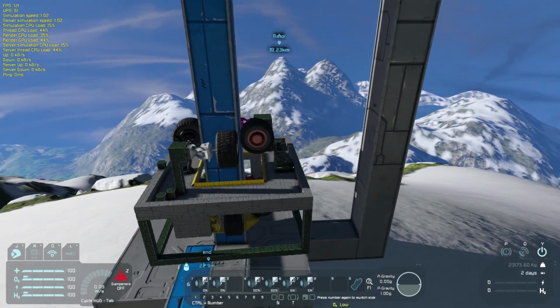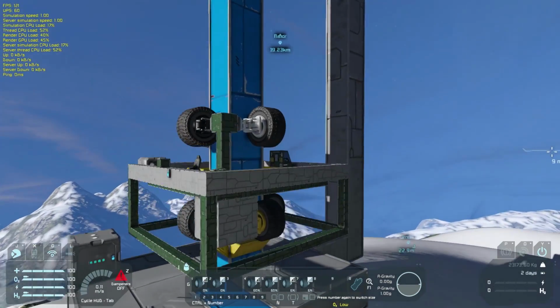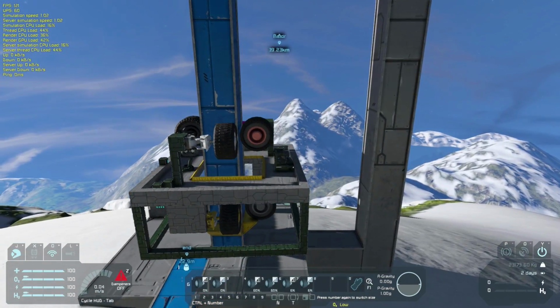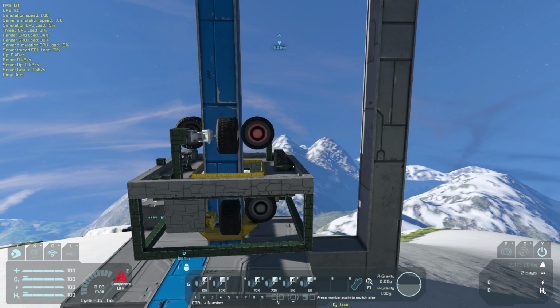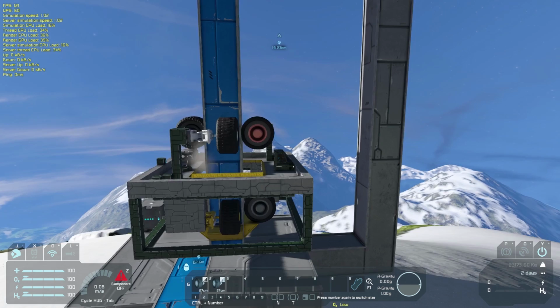Alrighty, guys. At this point, I've added a couple more wheels to this thing so that it can be a little bit more stable. Let's see if this one works. Let's increase our speed a little bit. Well, first, let's increase our power. There we go. And speed. I want to increase our distance as well a little bit. There we go. Get it locked in there.